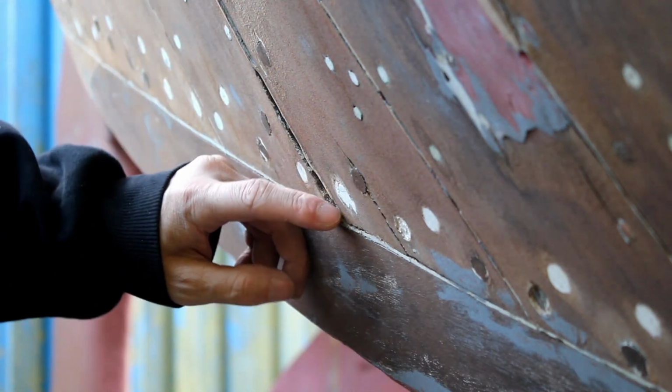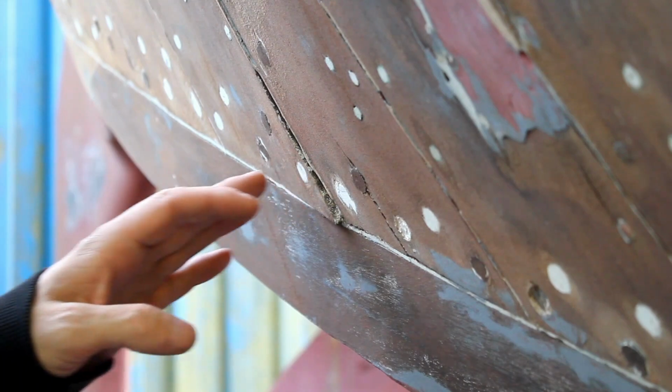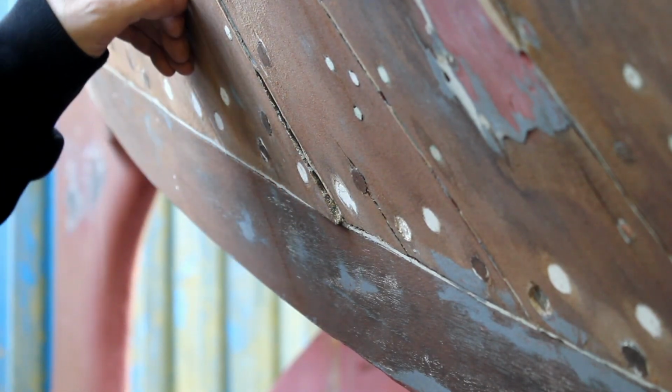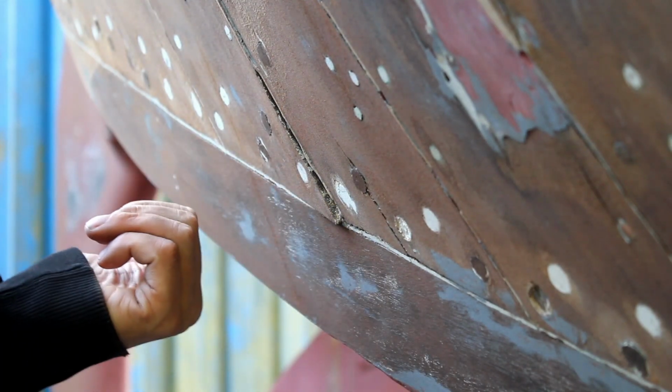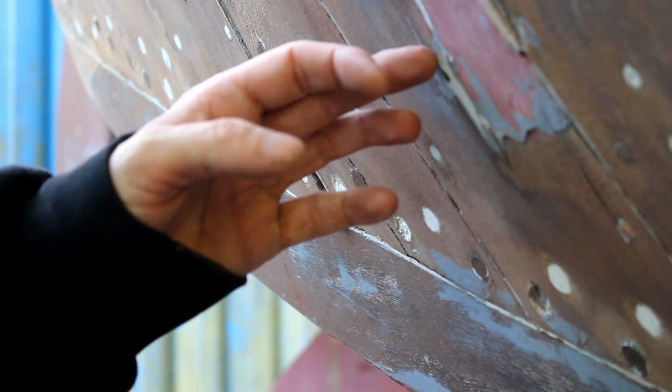What happens is, as the plank moves around, it pulls the fixtures that hold the plank to the timber. What tends to happen is, if the plank's rotten, they will pull out the fixtures or the fittings that hold the plank into the boat.